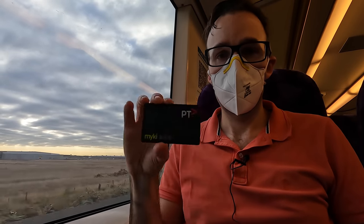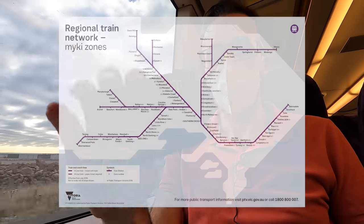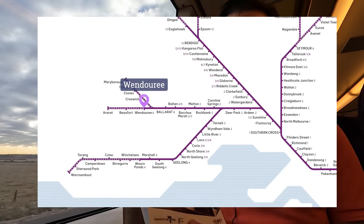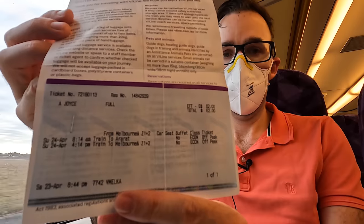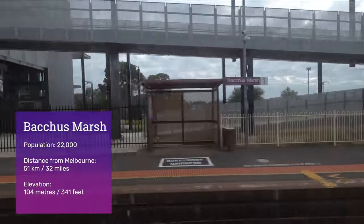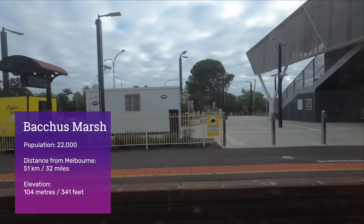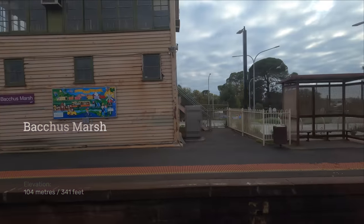You can use a Victorian public transport smart card called a Myki to travel to regional Victoria, but only as far as Wendouree, a suburb of Ballarat. To travel any further, you'll need a paper ticket. The railway station opened here in 1887. Bacchus Marsh is the halfway point between Melbourne and Ballarat.